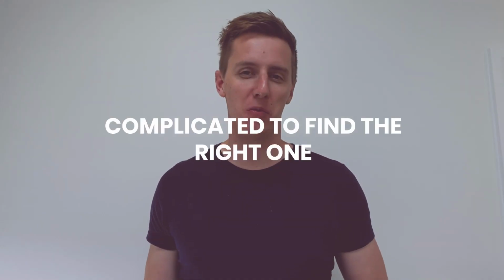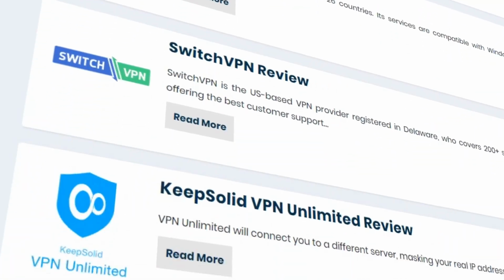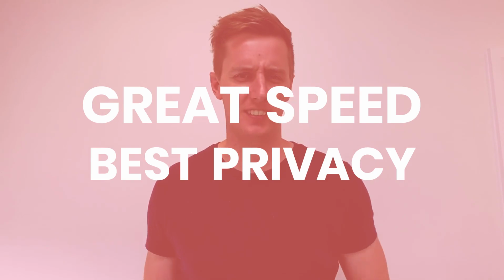With hundreds of VPNs out there, it can get quite complicated to find the right one for you, especially when all providers are advertising the same stuff. Great speed, best privacy, etc, etc.